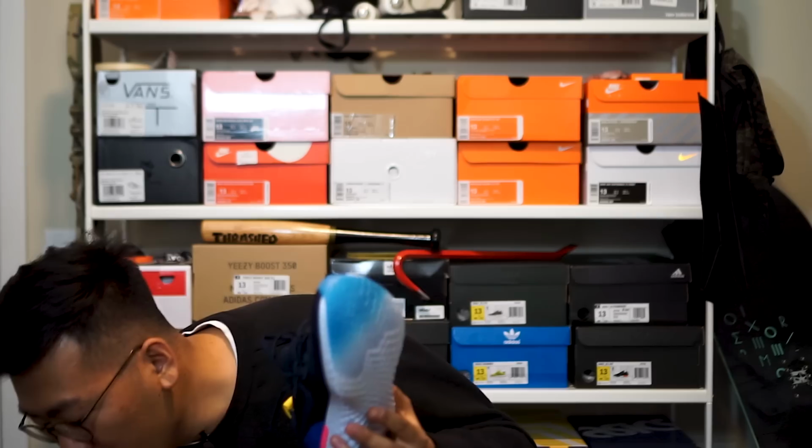So I guess the burning question is, how is the React foam? Like, how does it actually feel on foot? And how does it compare to other cushioning technologies out there right now? So in order to answer these questions for you, I put this React shoe on my left foot, and on my right foot, I tried an assortment of other shoes. I tried ZoomX, I tried Lunarlon, and I tried Boost. So I would say these four cushioning technologies are the pinnacle of modern sneaker cushioning technologies. So I thought it'd be a good matchup.